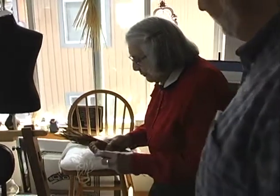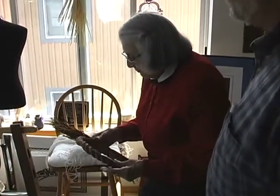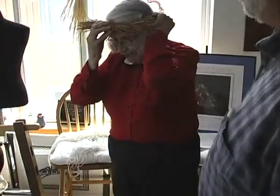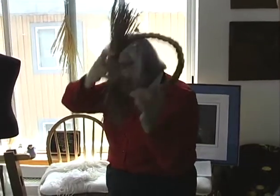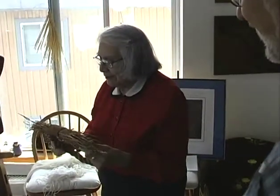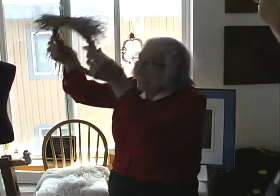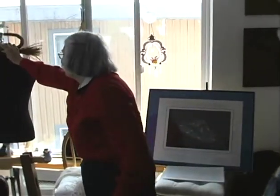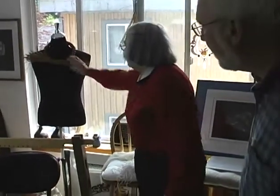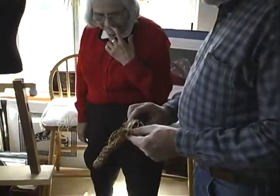I taught the class and taught them how to make this rope. And so I was telling them that when a man was angry, or he was going to war, he wore it in the front. And if he was content with what he was doing, he wore it in the back. So it was a signal, really, of a person's mood. Of a person's mood, right. And that's made out of? Red cedar. Red cedar again? Uh-huh. That's very nice.